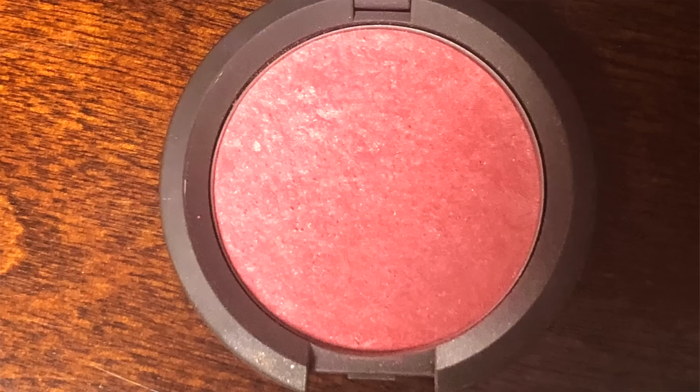It's just because it's such a perfect color and it goes with every eye look, and it's a perfect product in general. So this is the Becca Mineral Blush, and the color I'm obsessed with is called Flower Child, one of those peachy pink colors, which is so good on all skin tones, skin shades. It's a really beautiful color.